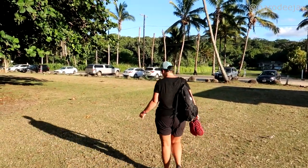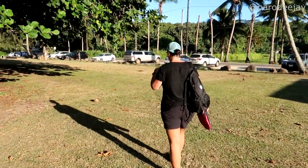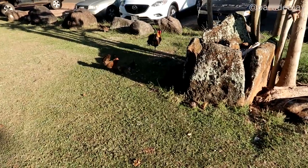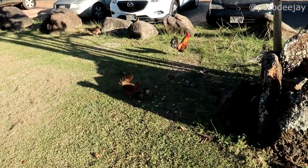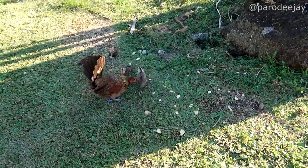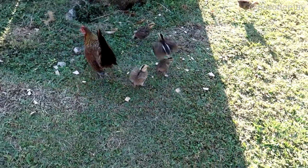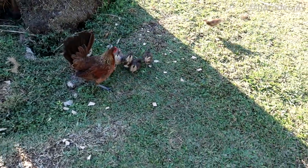I think we'll do a quick drive-by of Hanalei. Probably not do anything in Hanalei, but I at least want to make it there. Well, first we have to get by the chicken parade to get to the car. Hey, nuggets. All right, y'all have fun. Enjoy your dinner.